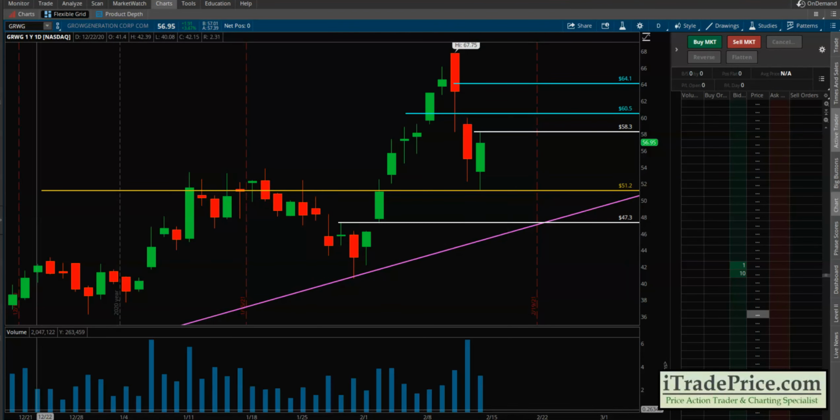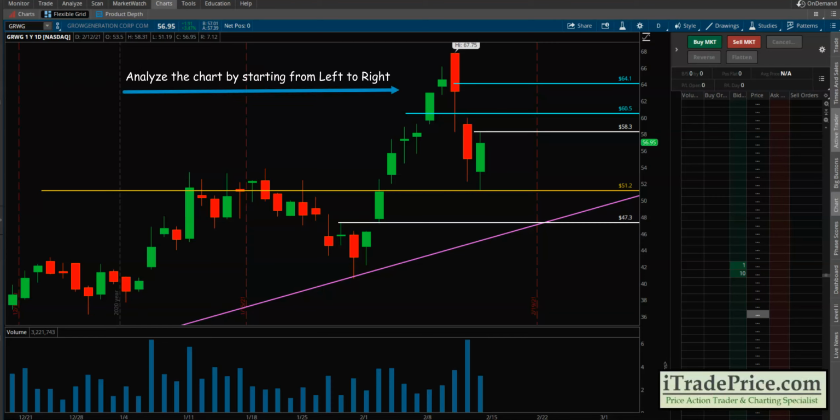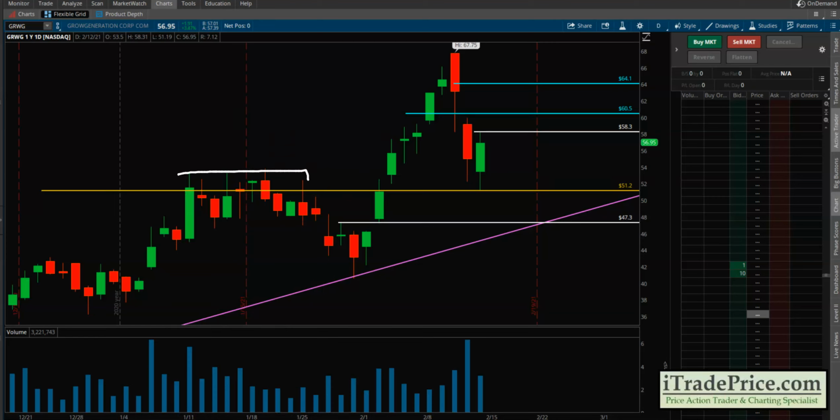So here's the daily time frame. Now you have to kind of create a little bit of story going into the chart. So I always try to start from the left side here and work my way into the right side of the chart and see what kind of story I can develop, right? So starting from here, you can see every time the price was coming here around 51, 52 level, it will give top wicks or top shadows, whatever you want to call it, and was having a hard time breaking out from here, right? So the price would come here, gets rejected.